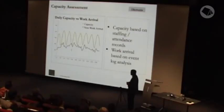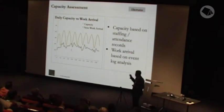So what is the ideal state? You want to be able to forecast work. You want to be able to deploy resources that are more closely aligned to how the work is happening. So if I go back to that chart, I would like to see that staffing capacity line going somewhat over the green new work arrival line, but matching that very closely, accounting for volatility that I have seen in the past.